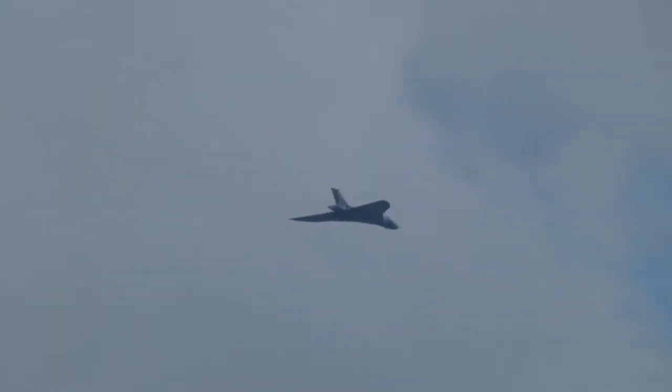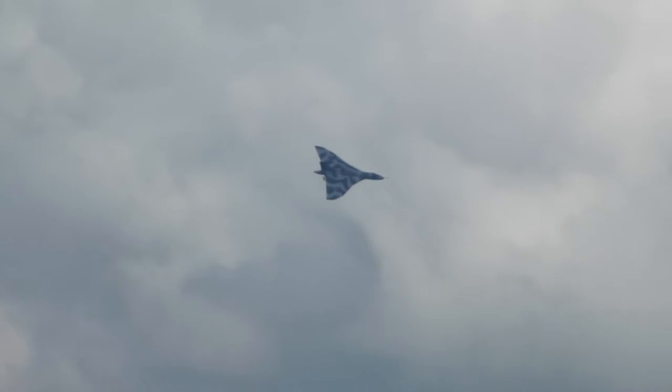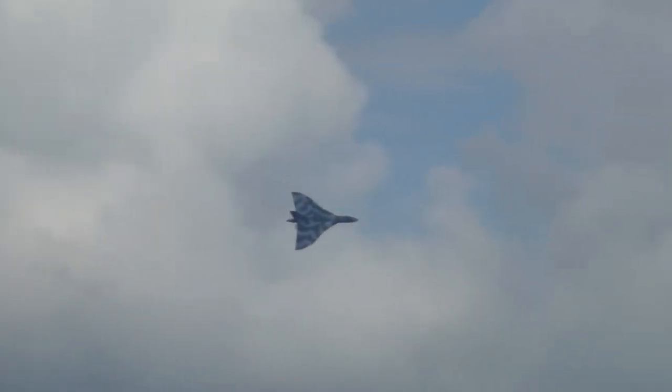There's the howl. That is the unique sound of the Vulcan, those four Olympus engines. All sorts of theories as to why that howl happens. I don't think anybody really knows, but it does, and it is the trademark of the Vulcan. Big Olympus Rolls-Royce engines, 16,400 pounds of static thrust in each of them.